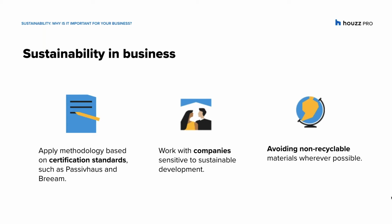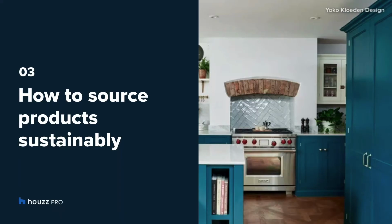El Fakir and her studio, another pro on Houzz, takes a similar approach. They see it as a point of honor to use vintage or second-hand furniture, since it's much easier to find than it used to be, she says. Recycling is a big emphasis, she says. So it leads us to the next question. How can pros source products sustainably?